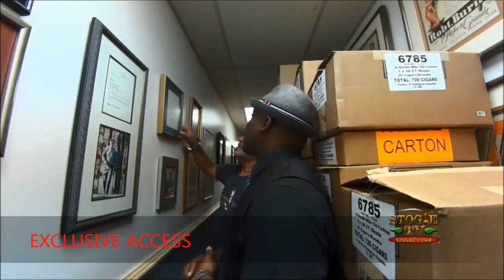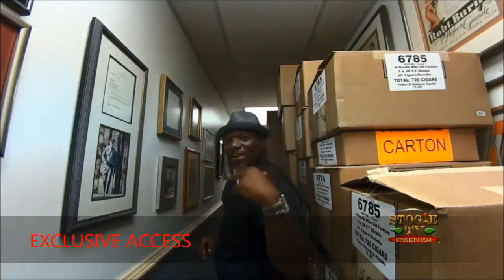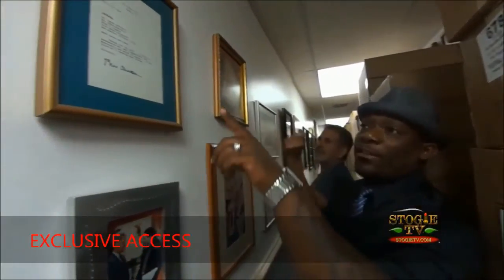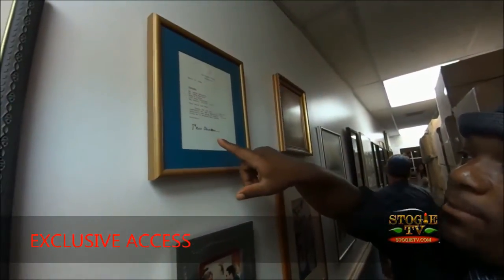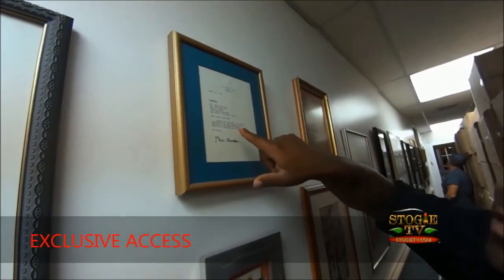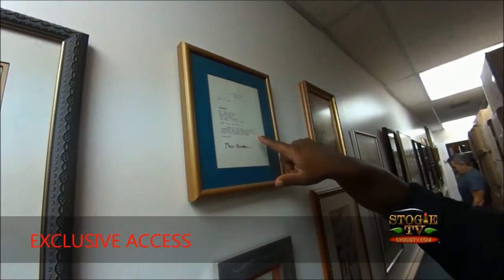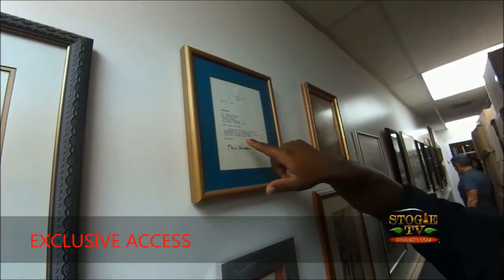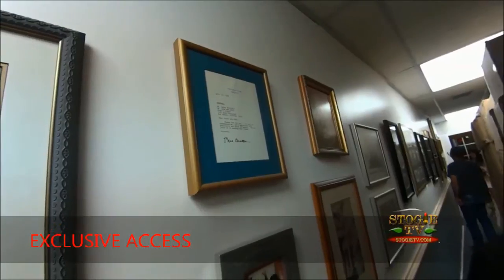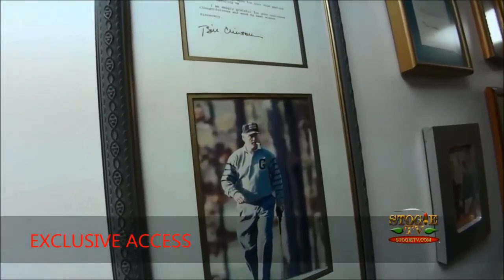Here's another letter from the White House from 1996. Come check this out. Wow, another letter from the White House signed by Bill Clinton in 1996. Thank you for the gift. I'm glad you remembered me, and I appreciate your generosity and words of support. Hillary joins me in sending best wishes. Sincerely, Bill Clinton. And here he is smoking his cigar from Mike's Cigar Lounge.